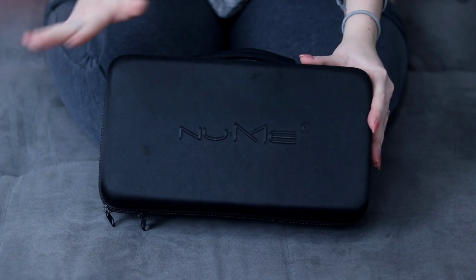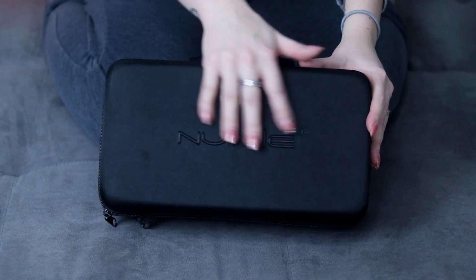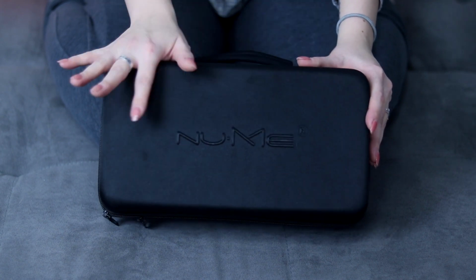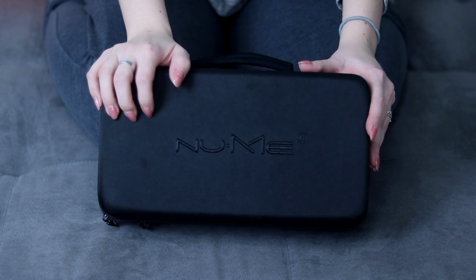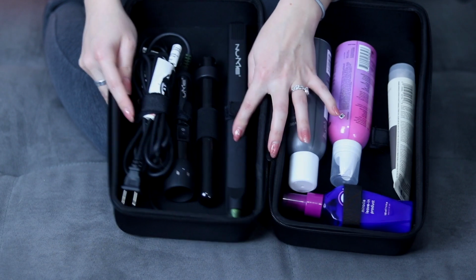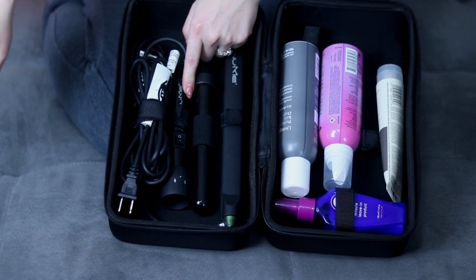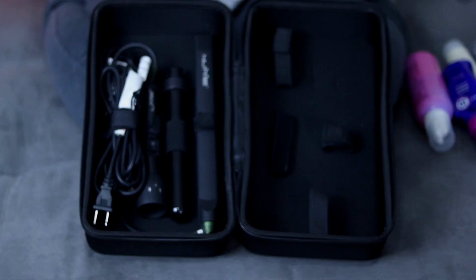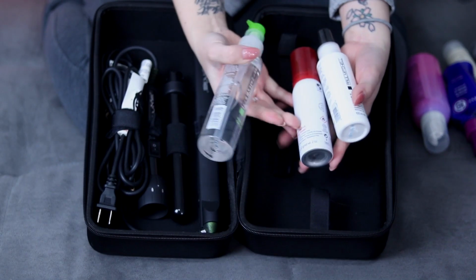Now we're going to move on to hair care and hair tools. This is actually the best giveaway I have ever won. I won this back in 2016, I want to say, when I first moved here. They sent me a straightener and a curling iron. There's also a dryer that I don't have in here. It actually goes over here. I went out and got some Paul Mitchell hair care stuff.